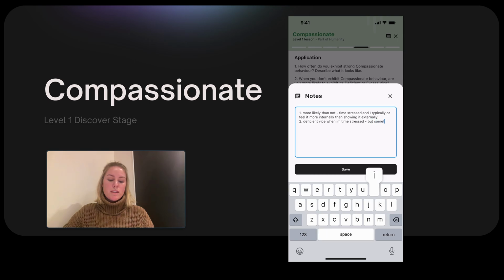But sometimes excess vice. When I deeply care about my family and close friends, sometimes I feel overwhelmed with my compassion for people that are close to me. So it seems to vary across context.